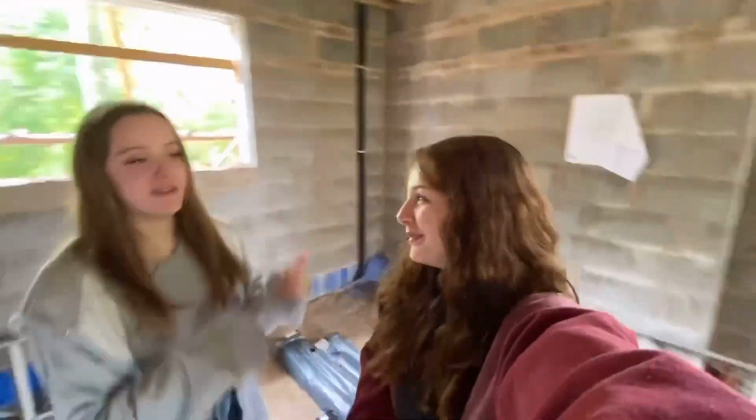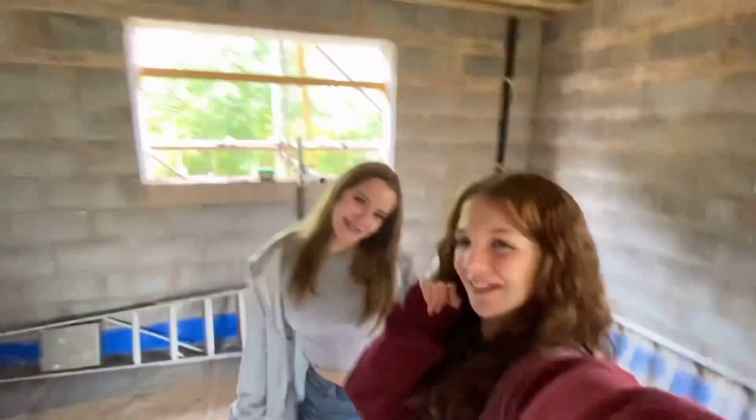I'm really excited because this is where we're going to bake all our things. We're going to make our cinnamon rolls and cookies and smash cakes. This is the kitchen.